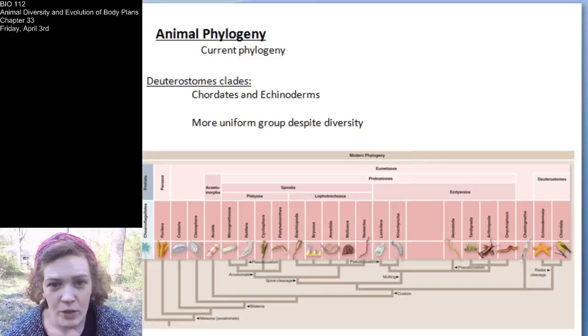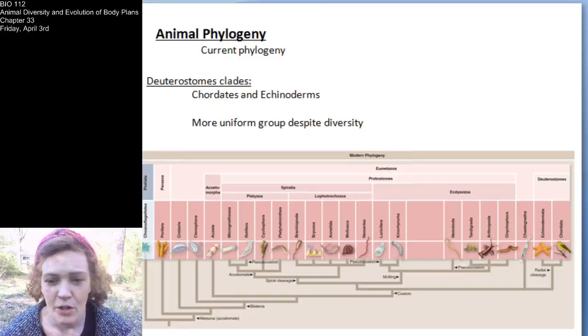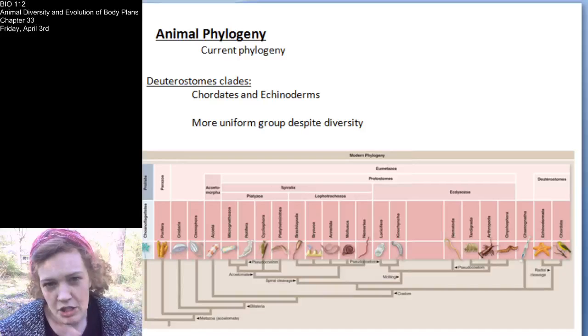So it's us, chordates, and the echinoderms, the spiny-skinned animals. And we are really very similar in a lot of ways as deuterostomes, which we will talk about when we cover specifically deuterostomes. Even though, obviously, we're pretty different. I mean, I don't think I look that much like a sea urchin, but what do I know?